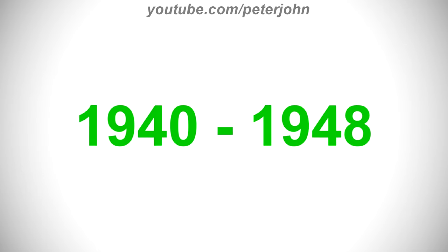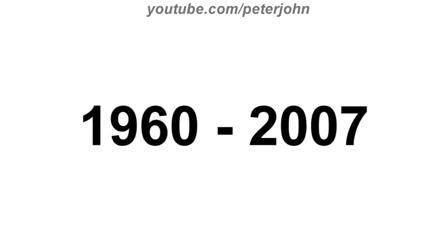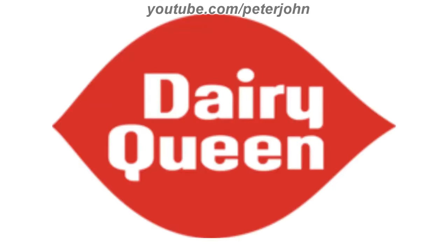1940 to 1948, unfortunately, I wasn't able to find this logo. 1948 to 1959, there are the words Dairy and Queen in black text. 1960 to 2007, there is a red shape, and inside it, there are the words Dairy and Queen in white text.